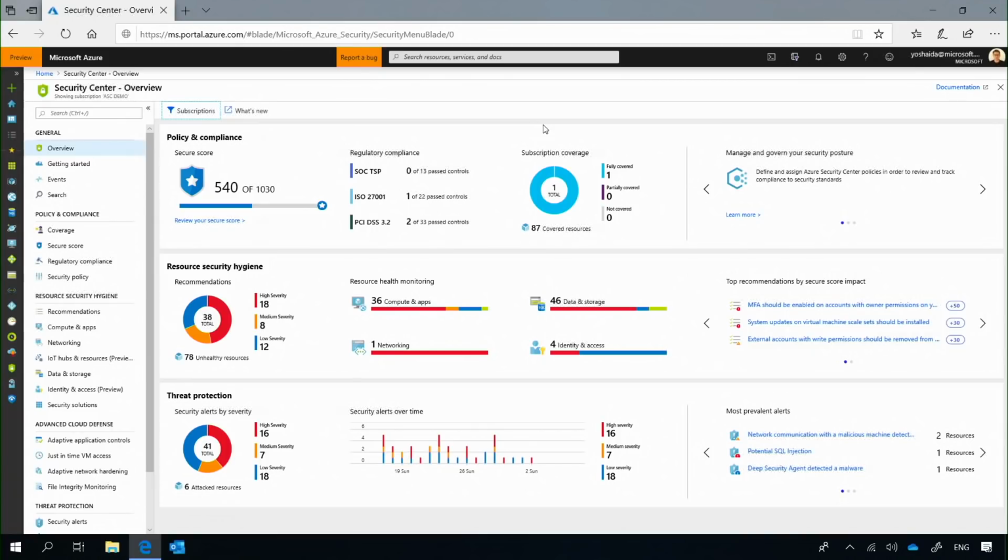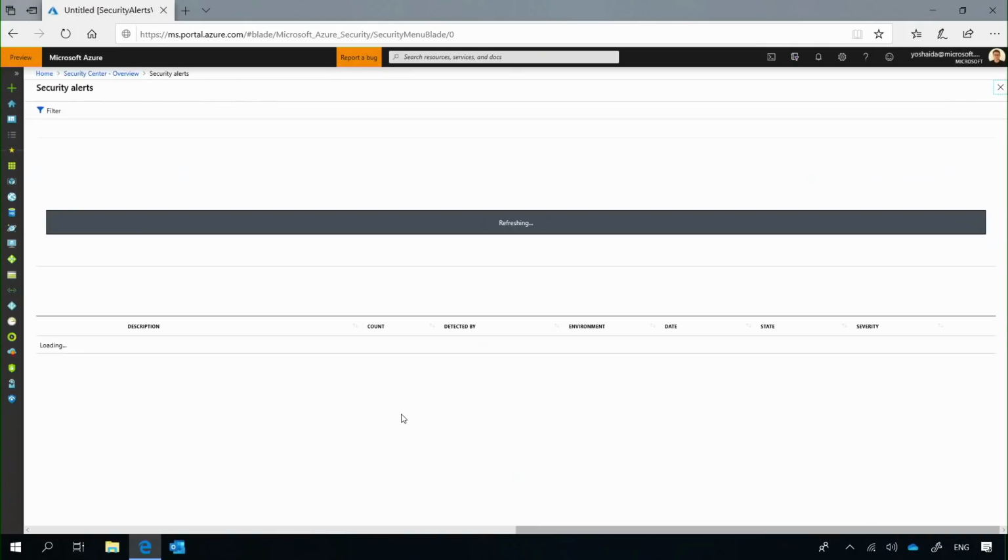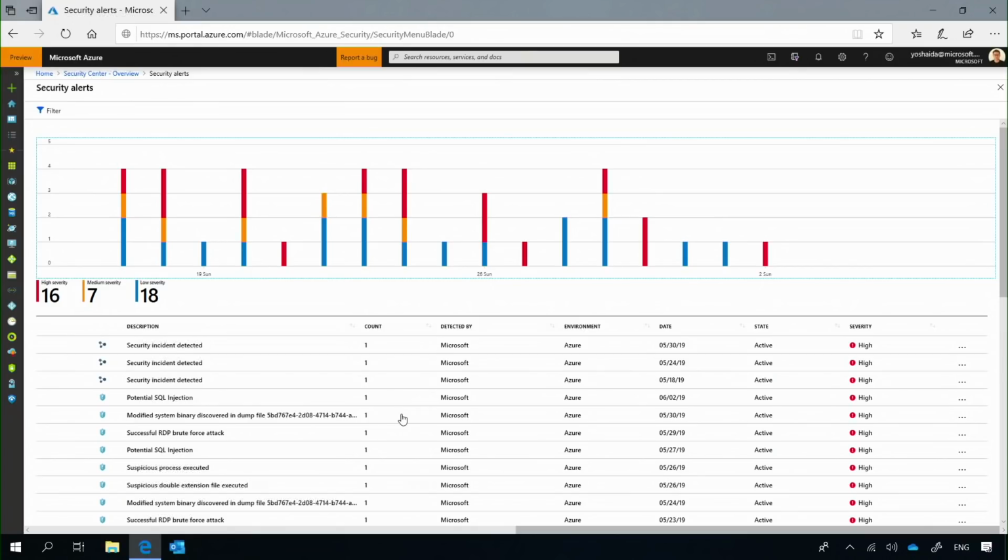Great, let's do it. So this is the Security Center dashboard, and we already reviewed the first two stripes. Let's look at the threat protection stripe. Here you can see the different alerts according to their severity and the alerts over time, and also the most prevalent alerts. Let's drill down into security alerts over time.